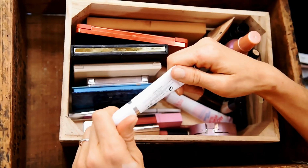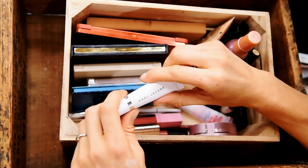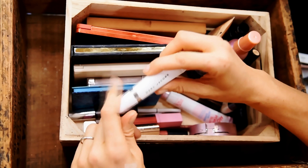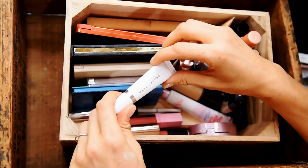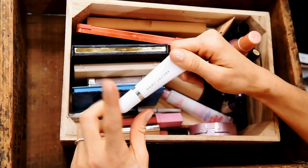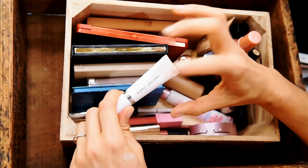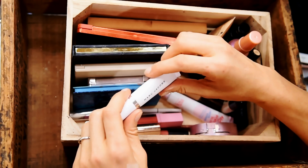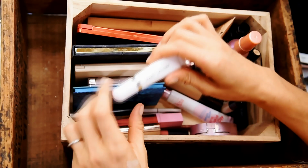I also pulled in this. This is the Marc Jacobs Undercover Eyeshadow Primer. I don't think this primer is amazing. I think that several of the drugstore primers that I have are better performing than this. I think the Wet n Wild one holds my shadows in place better than this one. I found quite a few shadows to still crease on me when I use this. I bought it simply for the fact that it was at my Marshalls. It was $7.99. It said Marc Jacobs on it.